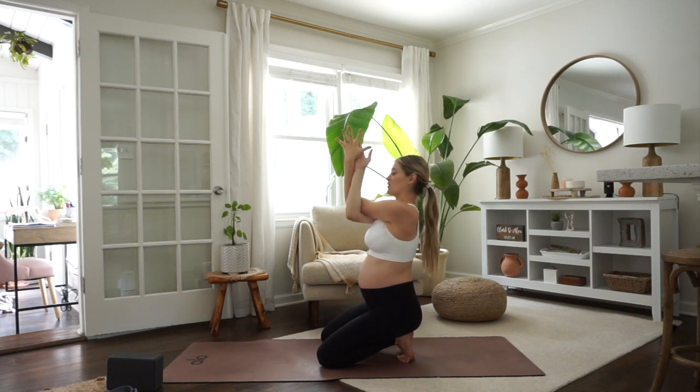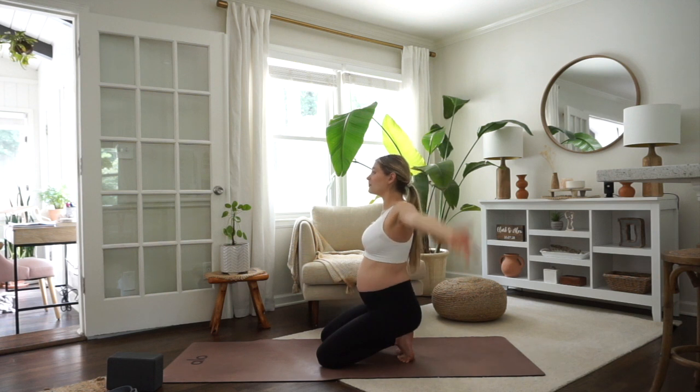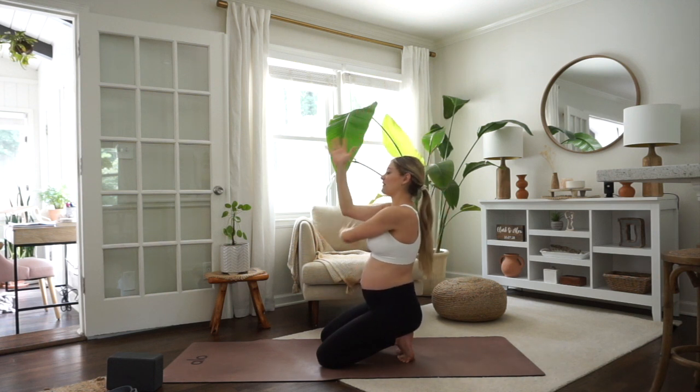And stretching out through our shoulders, really that band along our back body, our upper back. Space that can get pretty tight. Good, go ahead and release, sweep back up. Cactus. And then bringing your left arm underneath, just switching it out. Notice any difference from side to side.